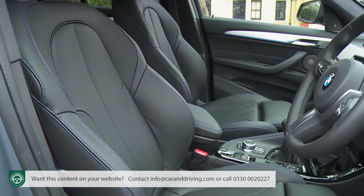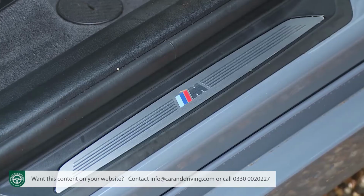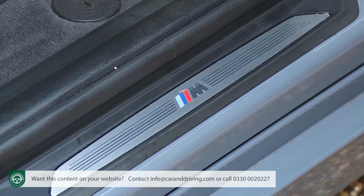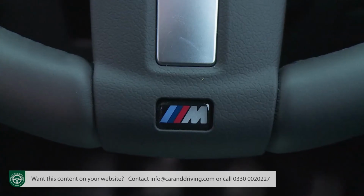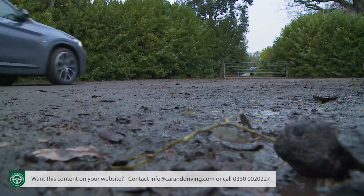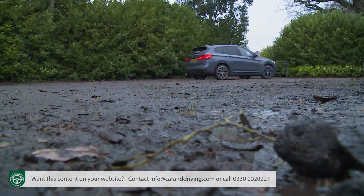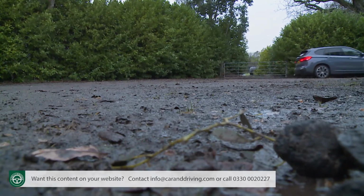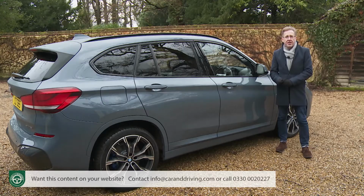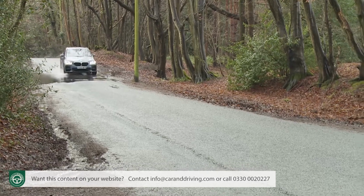Inside, the main additions are sports seats, an anthracite headliner, M-designated door sill plates and the chunky M Sport leather steering wheel that BMW buyers like so much. Now, bear in mind that with this top trim level, firmer M Sport suspension comes as standard. So it's just as well that this is the only trim level in the range that allows you to pay extra for adaptive damping, allowing you to alter ride quality to suit your preference.